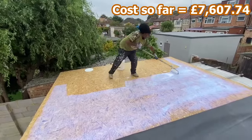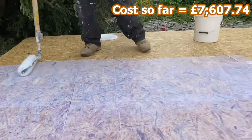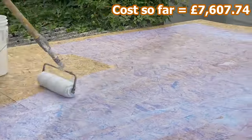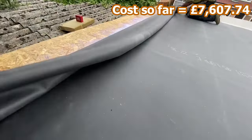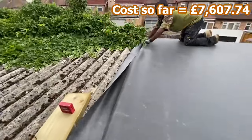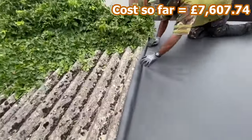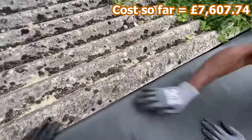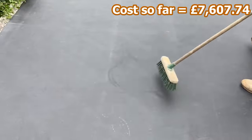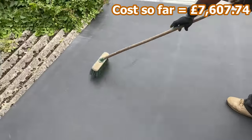You can see we're installing the rubber. This adhesive all came as part of that order. Literally everything we needed, we ordered from one supplier. We found this online, and the price was, in my view, competitive.